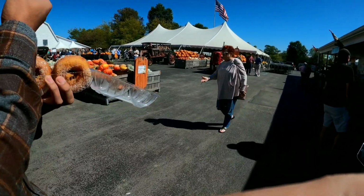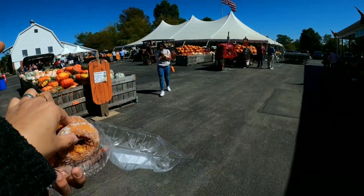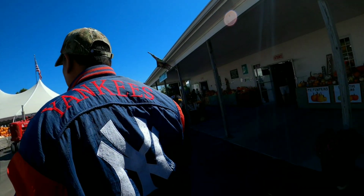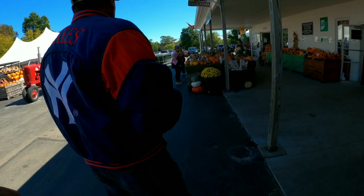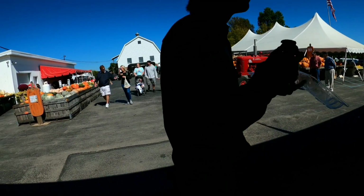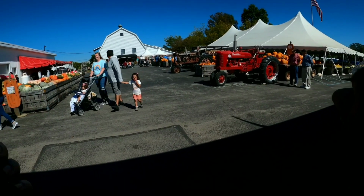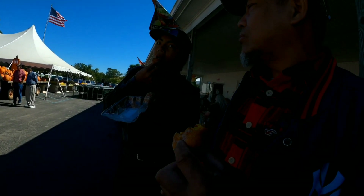donuts. Ikaw, Daddy, you want to eat? Yeah, I'll try it. Can I try it too? See if it's good. I think it has a lot of sugar in it. Mmm. It's good and it's delicious, right?